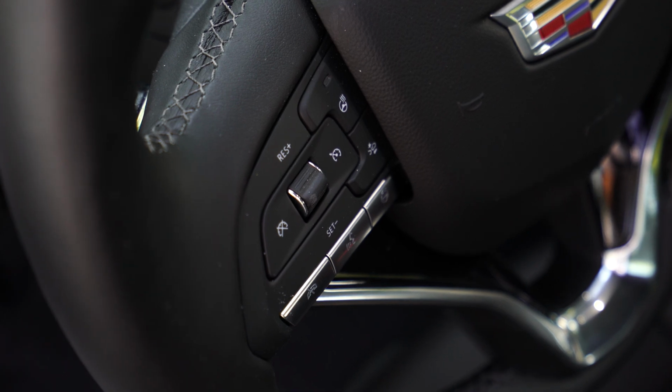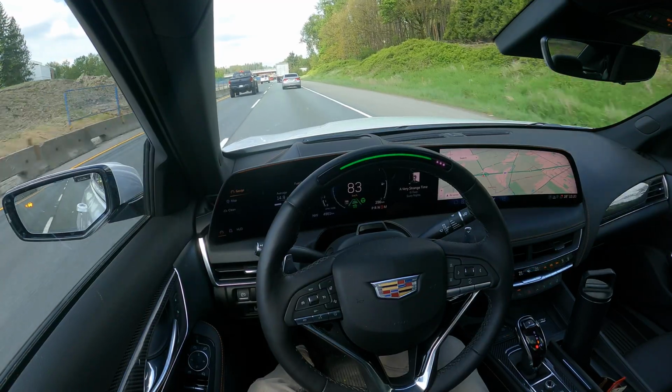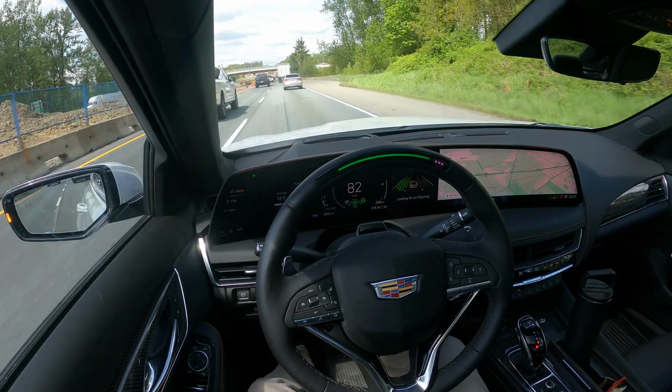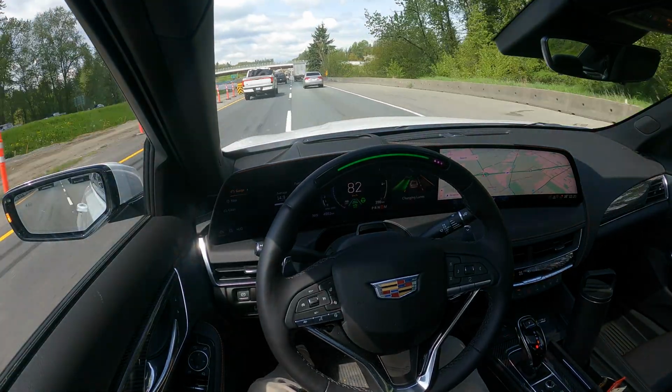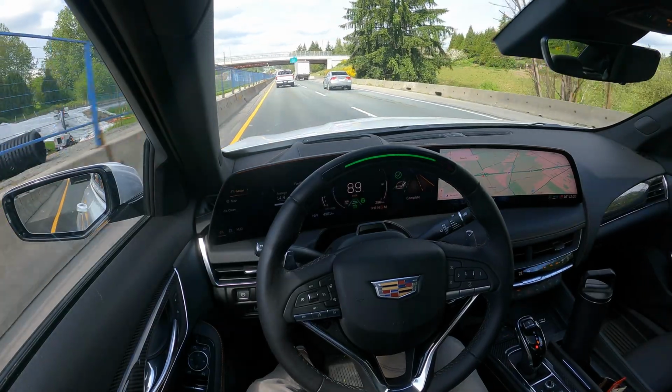Super Cruise. All CT5s get Super Cruise, which, if you don't know, is not just adaptive cruise control with lane keep assist, which most vehicles at this price point will steer for you for a limited time, and then you have to put your hands back on the wheel. Super Cruise, if it is on a road that it knows, that's most major highways and freeways, you can just keep your hands off. As long as this strip up here is green, you're good. And that goes along with the standard driver monitoring system you get.